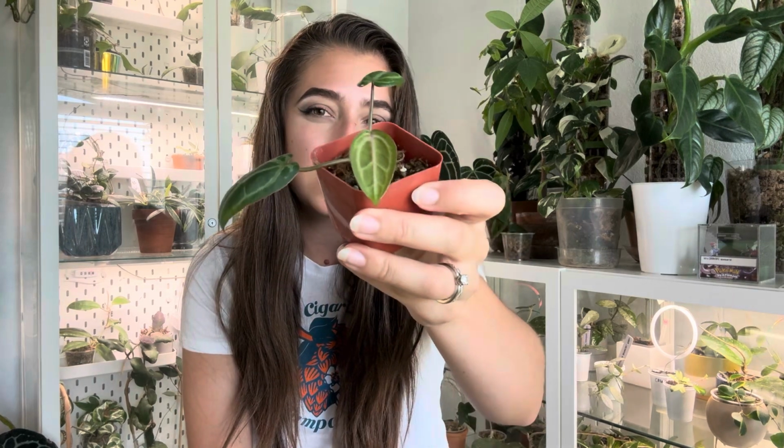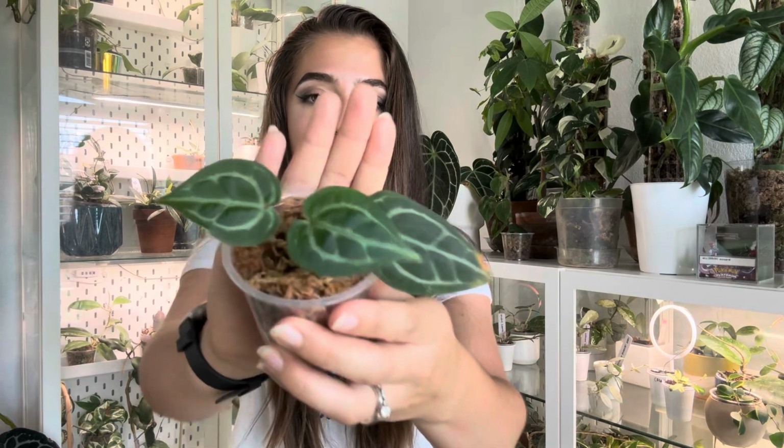It's not the worst. I mean, it does grow. It's got a new leaf growing right here, but it could be better. And maybe in the future I will get another one of this hybrid just to see, but this one has been so slow and so sad. It looks fine, like it's not the end of the world, it's just not as good as I think it could be. I also have my little rehab baby.